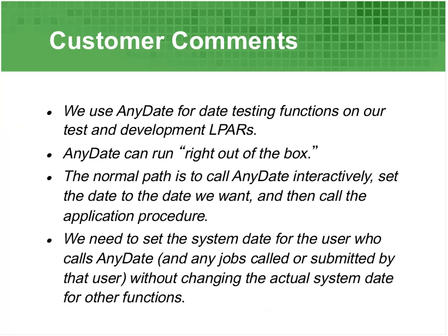We have many customers today using Anydate, and we've actually collected a few of the comments from them. Anydate allows the users to test and run in any environment, really the testing capabilities. There is no need to create any applications around it. You just install and you're ready to go. The software is good to go right out of the box.